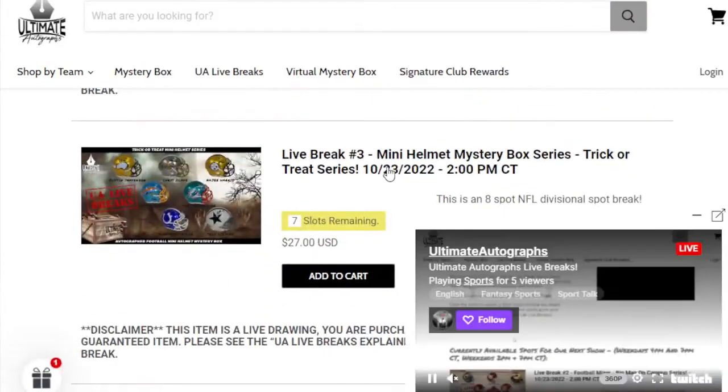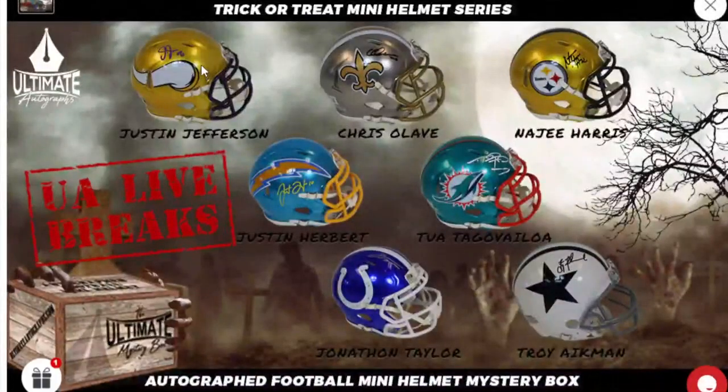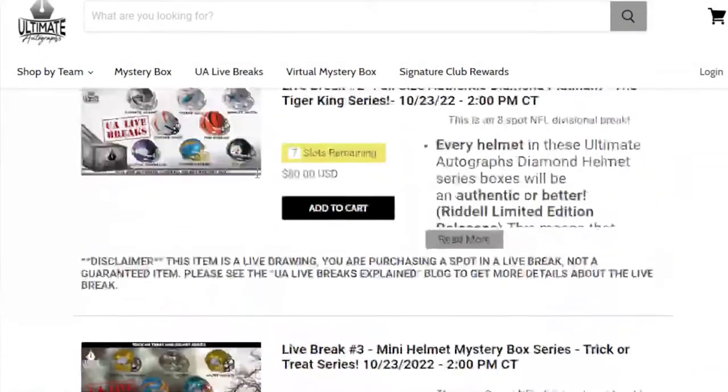We got 7 to go in the mini helmets. 6 boxes left. One of them is Justin Jefferson on the Flash Mini. Travis Etienne dominating early on the season. Former NFL Defensive Player of the Year, Terrell Suggs. We have not pulled in this break yet.